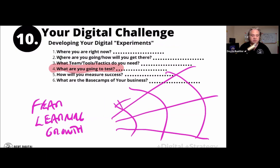So we need to be able to be clear about that. Can we get through the fear, learning, and growth as well? What are we going to test? What signals is my customer telling me? What signals are they not telling me, right? The missing bullet strategy. How do we actually pull that into place? And then define it. How will you measure success?